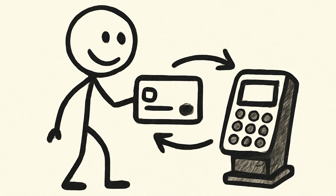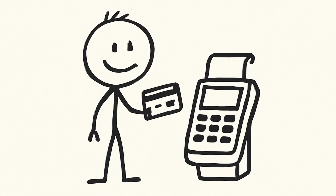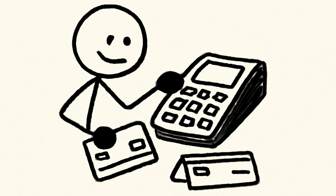Ever wondered how a simple swipe or tap of your card processes payments instantly? Let's dive deep into the technology behind credit card readers. Credit card readers are devices that facilitate electronic transactions by reading data from cards. They are essential tools in modern commerce, enabling secure and rapid payment processing.